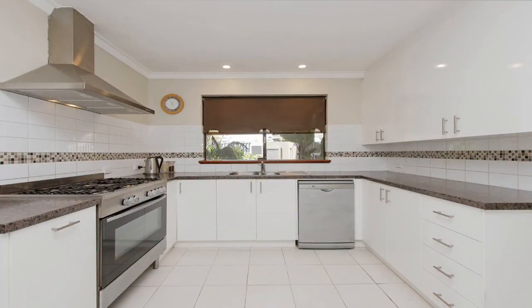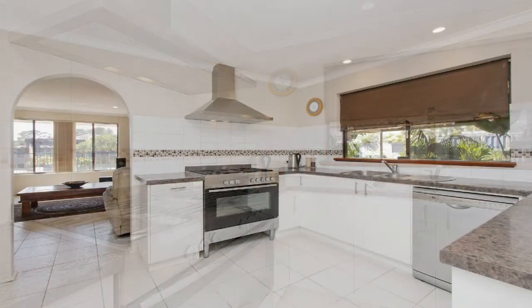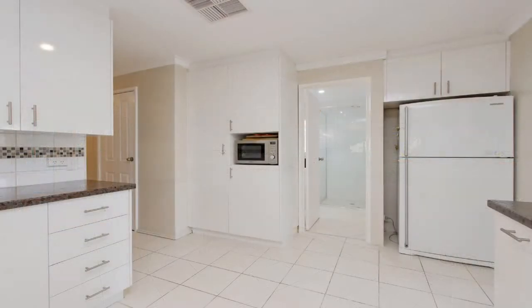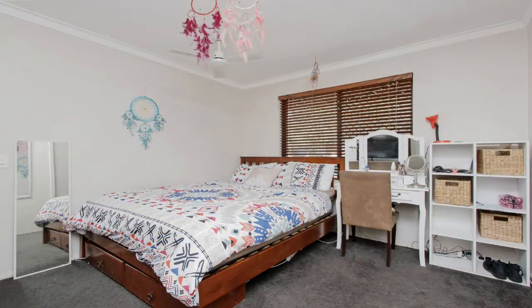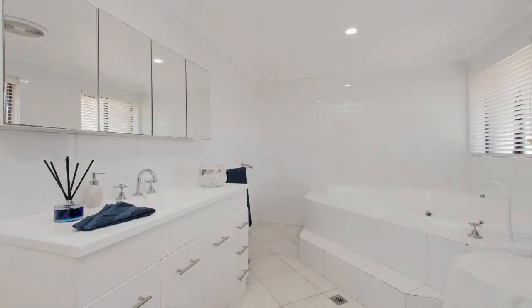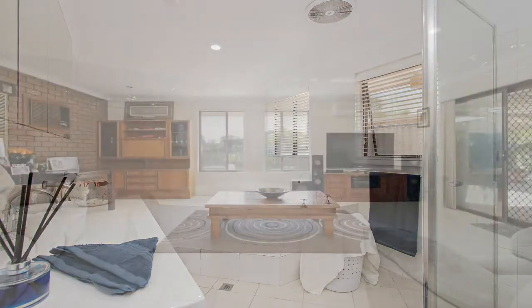The floor plan has plenty to offer, with a U-shaped kitchen boasting stainless steel appliances, plenty of bench and cupboard space, a double sink, gas cooktop and a large fridge recess. The king-size master bedroom has built-in robes with full-length mirrors, and the minor bedrooms are generous in size. The bathroom is spacious and includes a corner spa bath and separate shower.